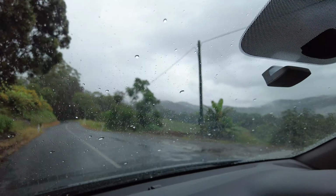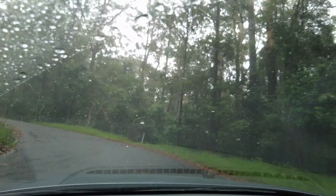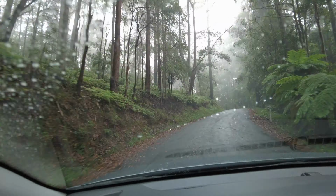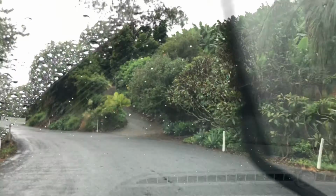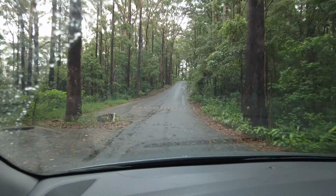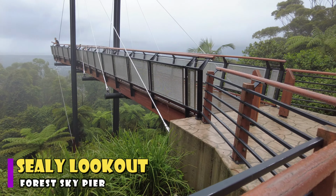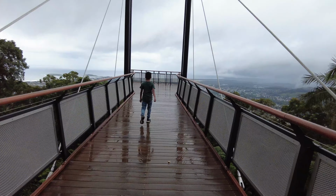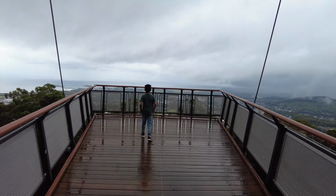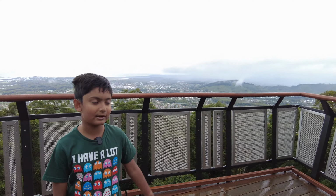For our first stop, we chose to drive up to a high point through wet and windy roads. Wow, it was only a 10-minute drive from Coffs Harbour through banana plantations, and now we are here among the clouds. This is the Seely Lookout, and you can see the entire city of Coffs Harbour from here.